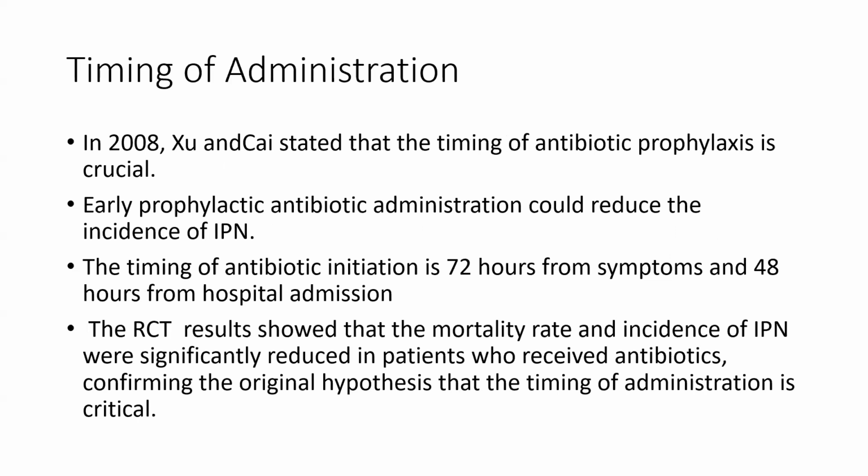Now, about timing of administration. In 2008, Zhu and Kasai stated that timing of antibiotic prophylaxis is crucial. Early prophylactic antibiotic administration could reduce the incidence of infective pancreatic necrosis. The timing of antibiotic initiation is 72 hours from the symptom onset and 48 hours from hospital admission.